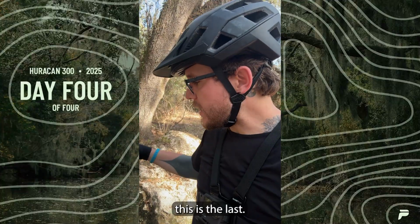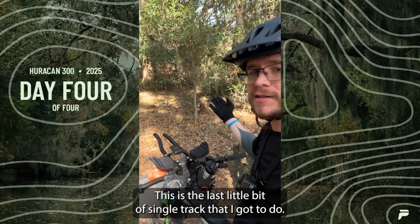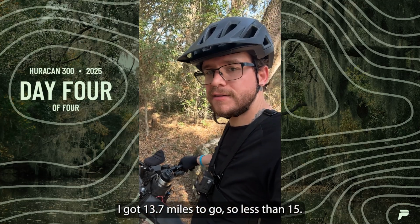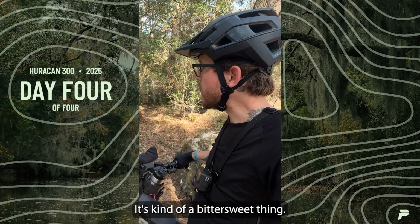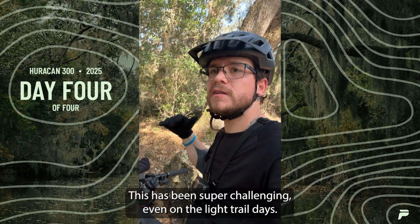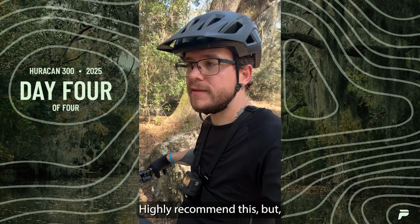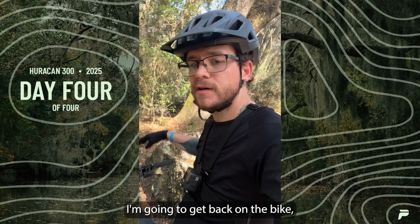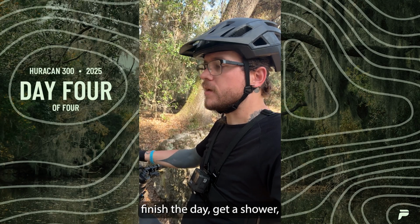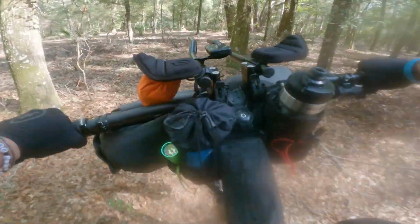This is the last section. This is the last little bit of single track that I got to do. I've got 13.7 miles to go, so less than 15. It's kind of a bittersweet thing. This has been super challenging, even on the light trail days, super hard. Highly recommend this, but I'm going to get back on the bike, finish the day, get a shower, and I'll see you at the end.